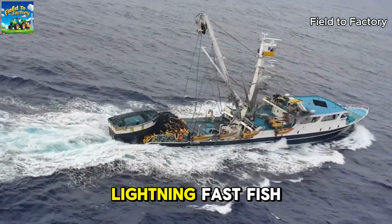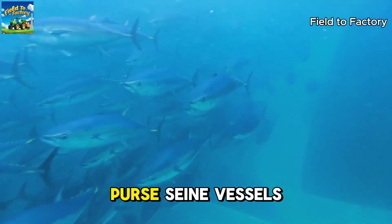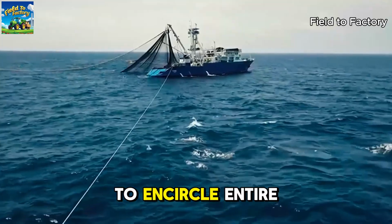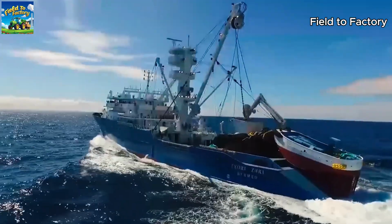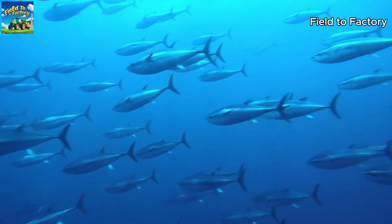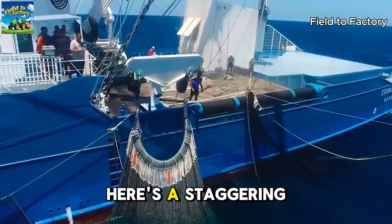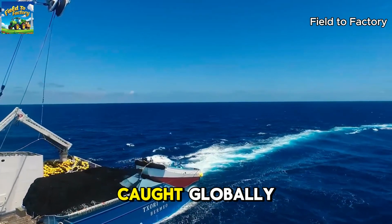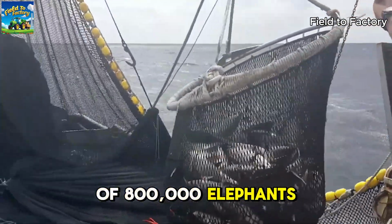To capture these lightning-fast fish, capable of 70 kilometers per hour, purse-seine vessels deploy radar, sonar, and support boats to encircle entire schools in giant nets. Once trapped, the mesh is gradually hauled to the surface. Here's a staggering fact. Over 5 million tons of tuna are caught globally each year, more than the weight of 800,000 elephants.